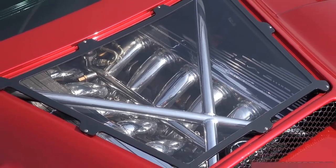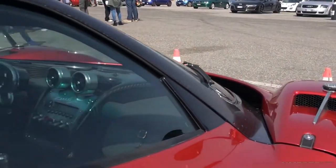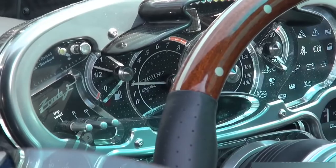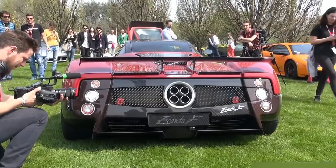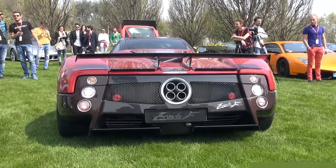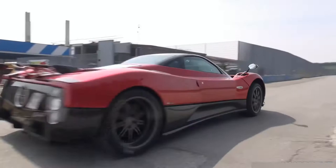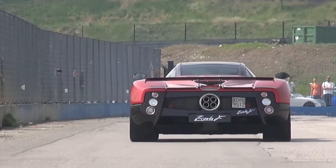The result was a mid-engined rear-wheel drive supercar, the Pagani Zonda C, which began production at a factory in Modena, Italy, in 1999. The two-seat coupe received a 12-cylinder Mercedes engine with a volume of 6 liters and a power of 394 HP, which is paired with a manual transmission.